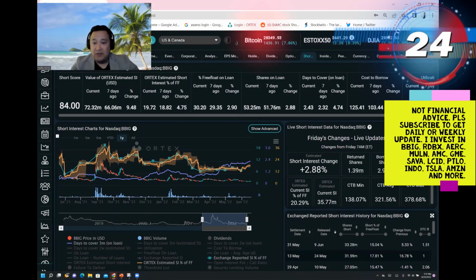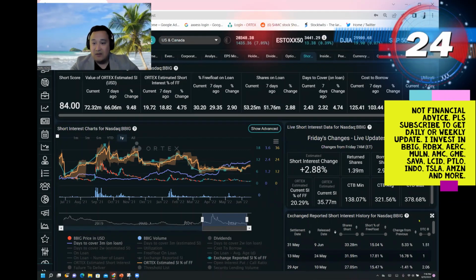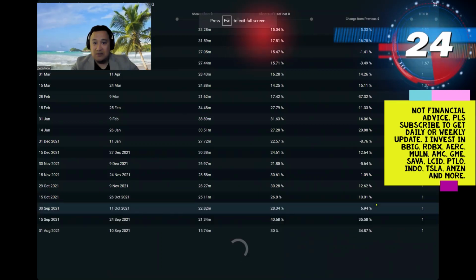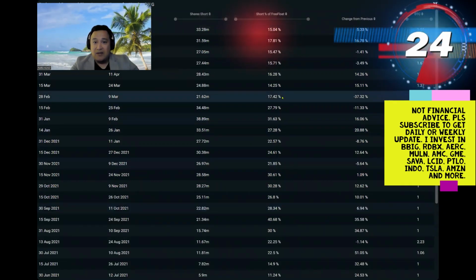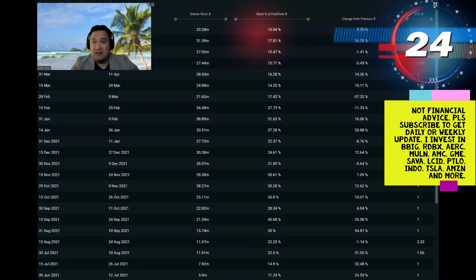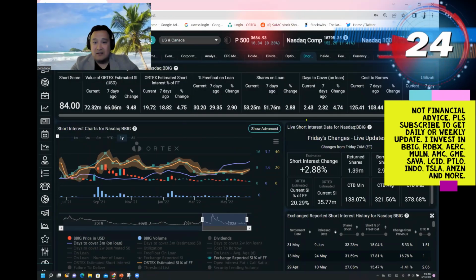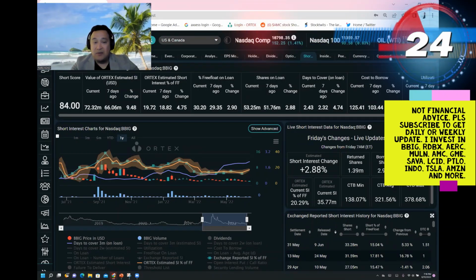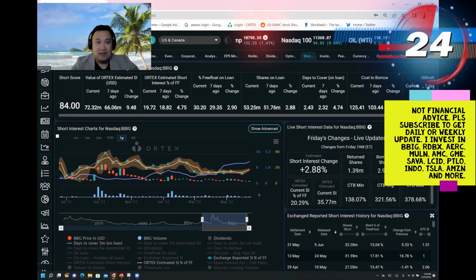And if you look at it right here, if you look at the free float, short interest, right? It went down already to 14% to 15%. But now it's up to 20.29%.